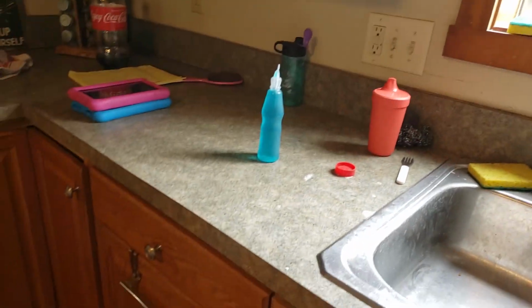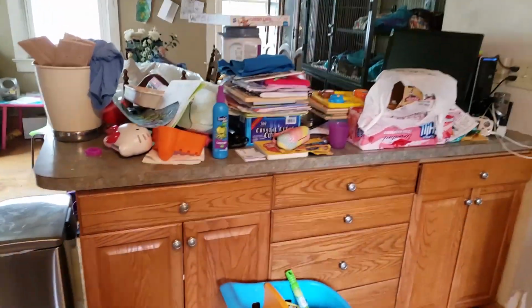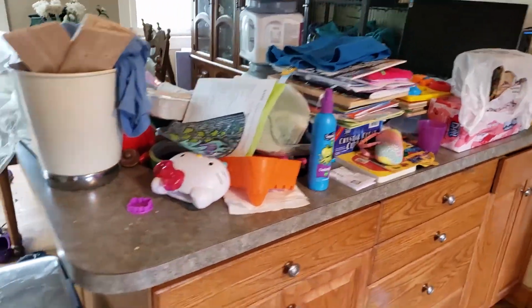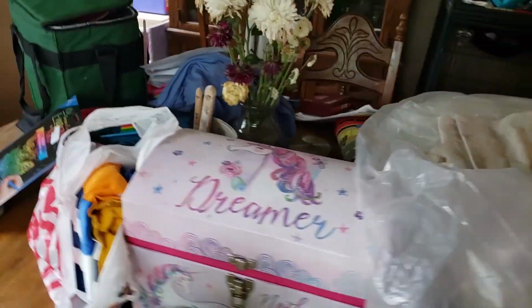So today I'm trying to do cleanup. I mean, I got a good start. This whole thing was covered. I mean, we gotta figure out what to do. We have a closet. Maybe we should use that. There's still all this from my painting escapades for the last few days.